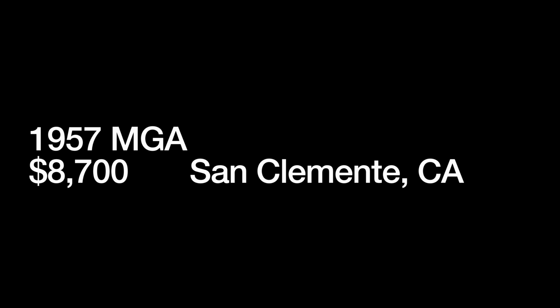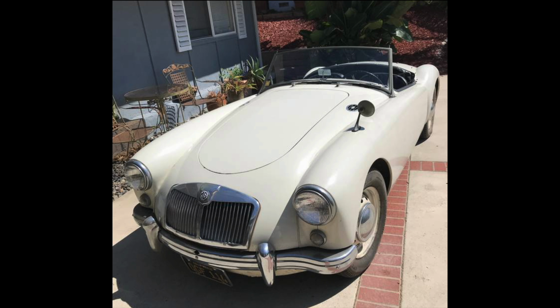Next up is a 1957 MGA. The MGA was produced from 1955 to 1962. I believe this car also has a 1.5 liter engine, which would have been a pretty big engine for a British car of this era. It should have come with a 4-speed transmission as new.